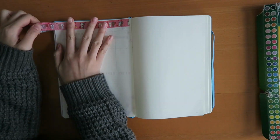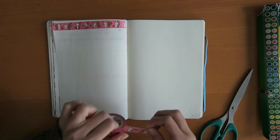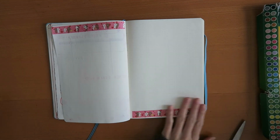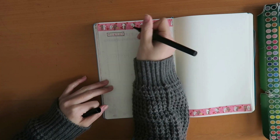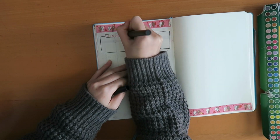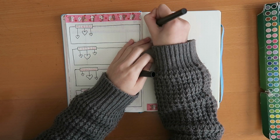The last spread I'm going to be making is, of course, my weekly layout for the first week of February. The washi tape that I'm using are little Line characters. I got this at the Times Square Line shop and it was perfect. They're characters from Line, and they're a cute little couple, and it's pink and it has little hearts on it, so it worked really perfect with my theme.